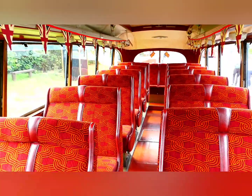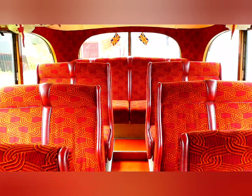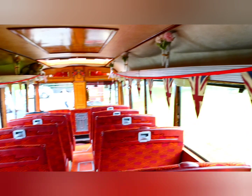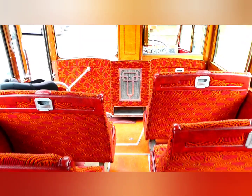This is the interior. Once again, beautifully restored. Lovely upholstery. Four seats at the back. Overhead storage again. Let's walk before I stumble across. That is beautiful.